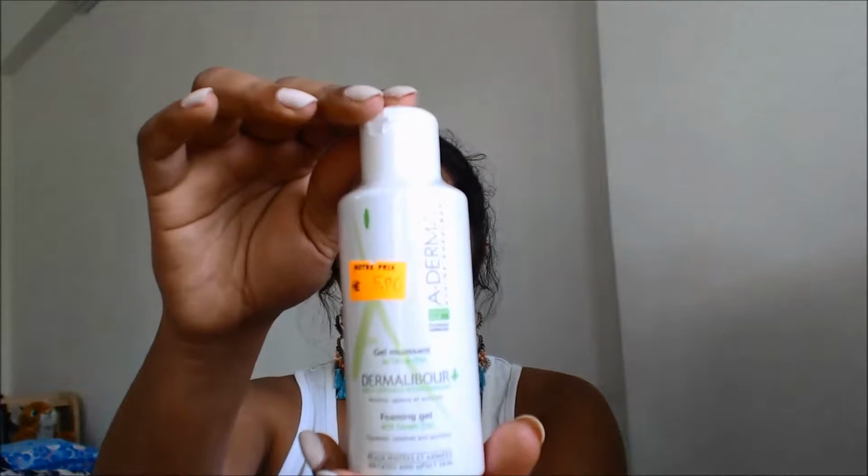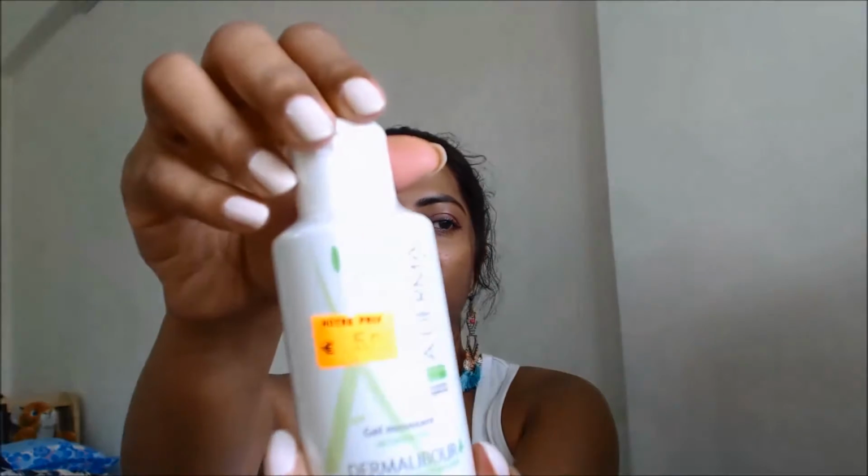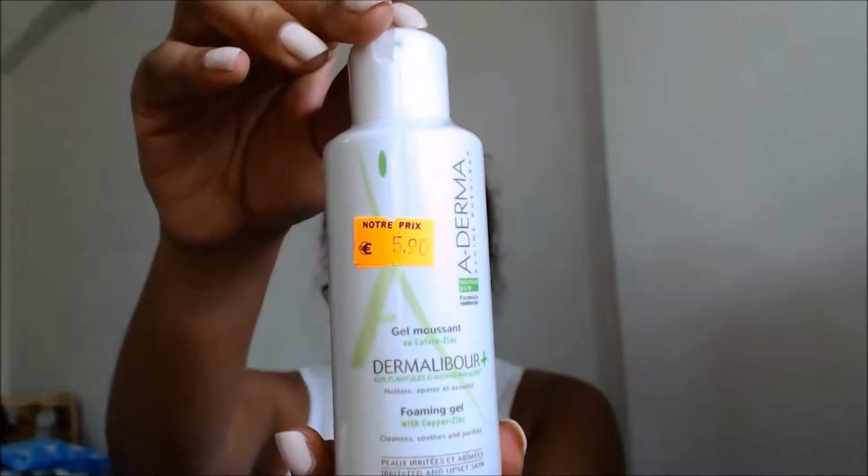I also got this, an A-Derma thing. It's a face wash. It's a foaming gel with copper zinc. It cleanses, soothes and purifies irritated and upset skin. €5.90. One thing that I love about the French pharmacies is that every single thing is, how do I say it?